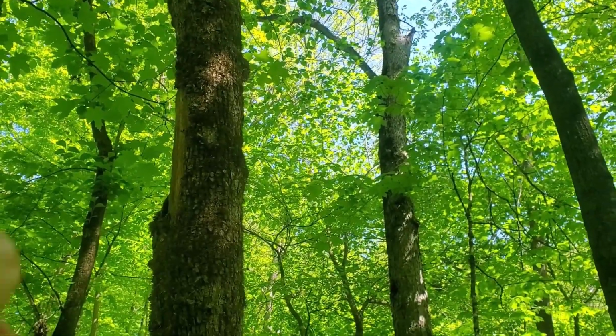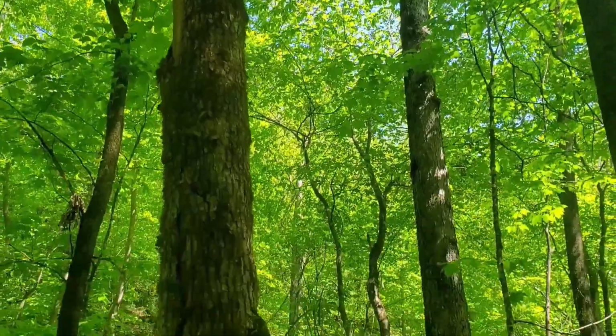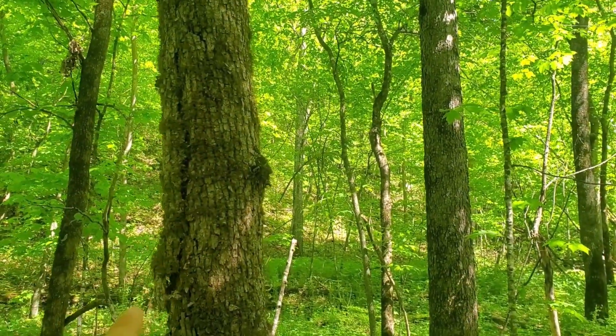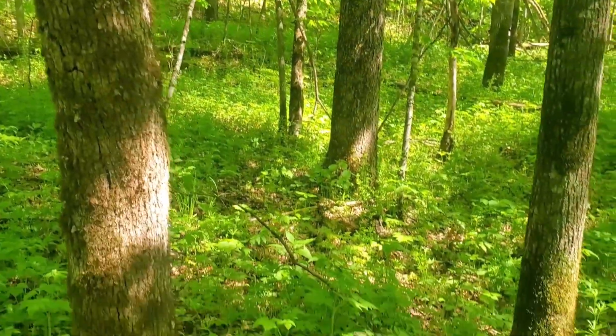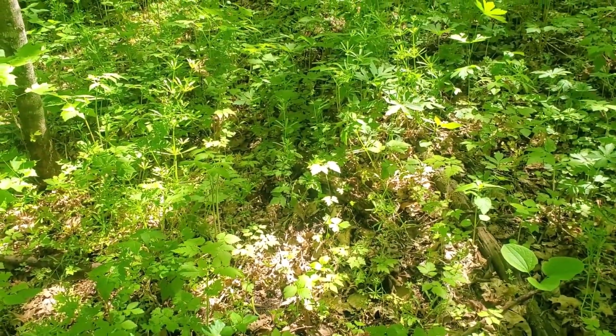Got a dead elm here. Bark is just starting to peel, so you can see. Bark's kind of chipping away right there. But there's nothing underneath it. So I gotta go to the next one and keep looking.